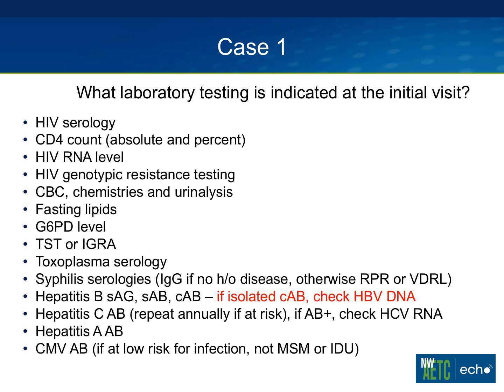And hepatitis B testing. This was called out in the guidelines that if they have an isolated core antibody, so surface antigen and antibody negative, but core antibody positive, it's worthwhile checking their hepatitis B DNA, looking for cryptic occult chronic Hep B infection. Hep C antibody testing, and repeating that annually if they're at risk, so if they're IDUs or have multiple sexual partners. Hep A and CMV.